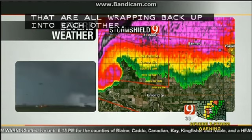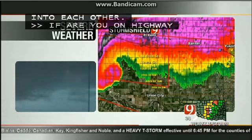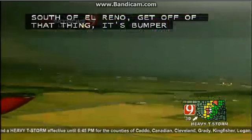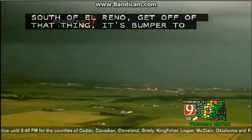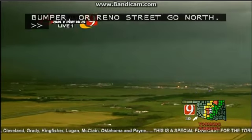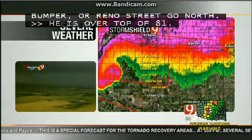We understand it's bumper to bumper. If you are around Reno Street on 81 south of El Reno, turn around, go north. Sky News 9 shows that traffic right there, by the way. He's right over top of 81. Well, there's a large tornado moving toward Highway 81. It's wrapped up in rain at times. This is a major, major circulation.